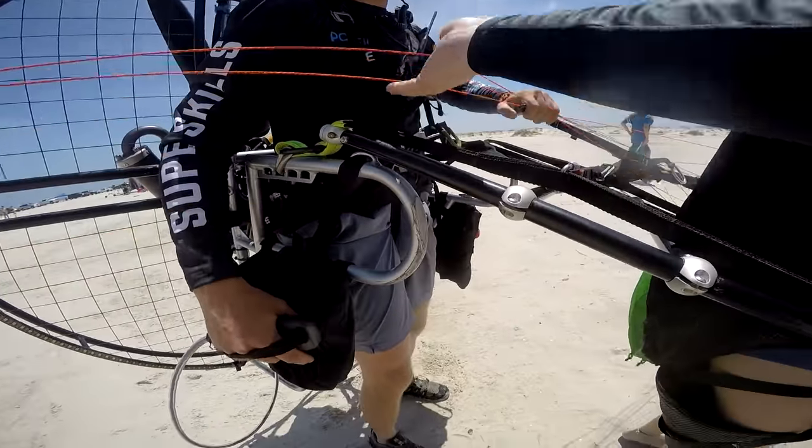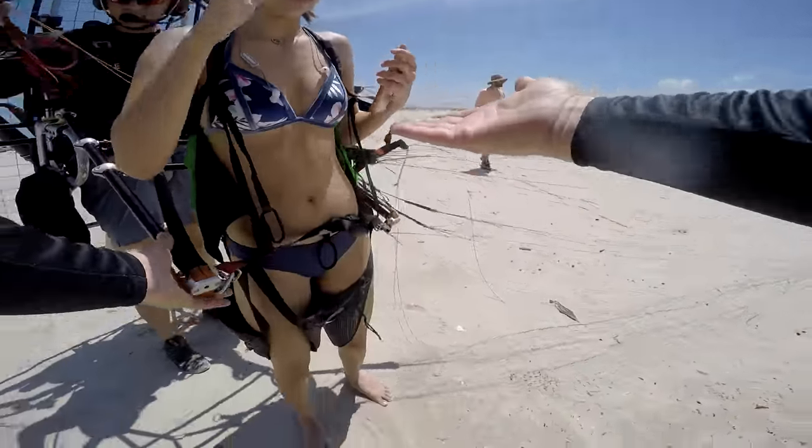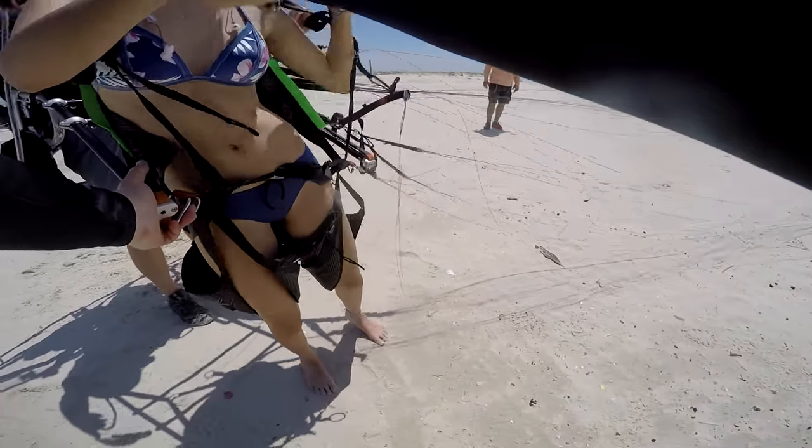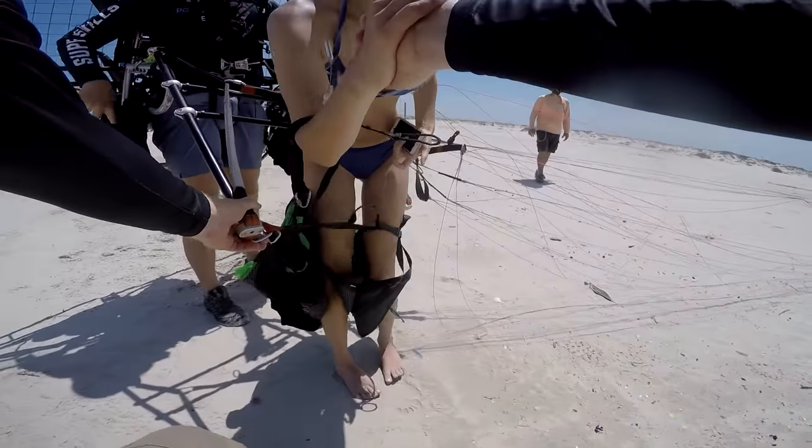Nice job. Perfect. Okay, there's your brakes. Okay. Thank you. Oh, there you go. Nice job. Just go ahead and hold on to me. Okay. And just go ahead and step out, kind of like a pair of shorts there. Bingo.